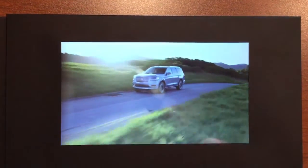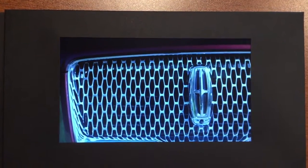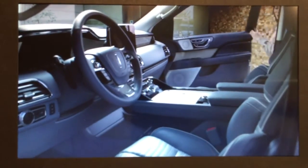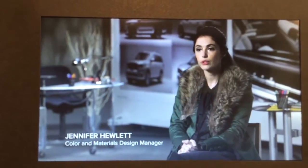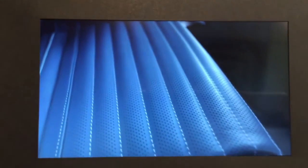The inspiration for the new Navigator was really to take this iconic nameplate and future it. The Navigator interior is really special. It presents the new design vision for the interior of Lincoln's. The Navigator had to be warm, comfortable, luxurious, so all the materials really invoke that and crafted with that in mind.